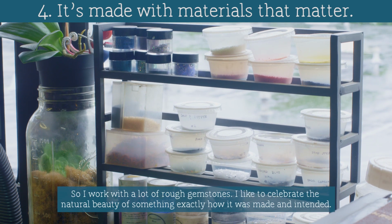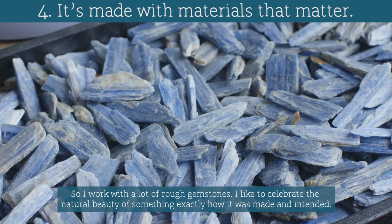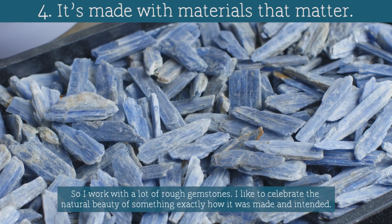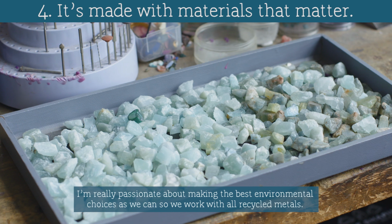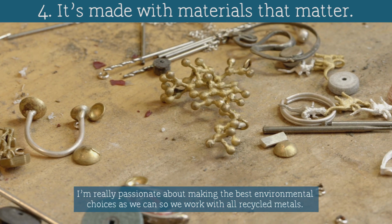So I work with a lot of rough gemstones. I like to celebrate the natural beauty of something exactly how it was made and intended. I'm really passionate about making the best environmental choices we can, so we work with all recycled metals.